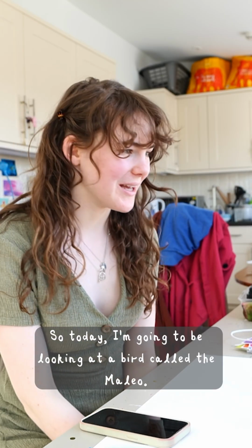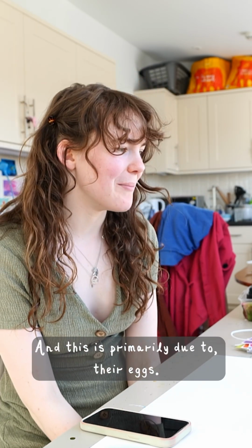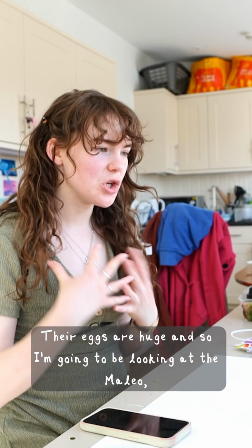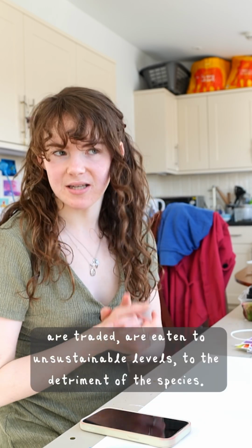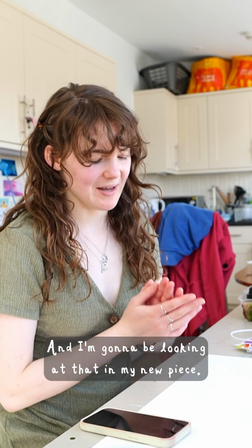Today I'm going to be looking at a bird called the Melio. It's critically endangered with a decreasing population, and this is primarily due to their eggs. Their eggs are huge, and so I'm going to be looking at the Melio and a few other species where their eggs are prized, are traded, are eaten to unsustainable levels and to the detriment of the species, and I'm going to be looking at that in my new piece.